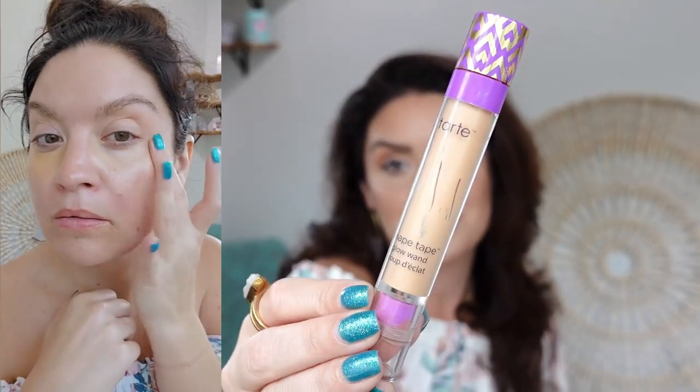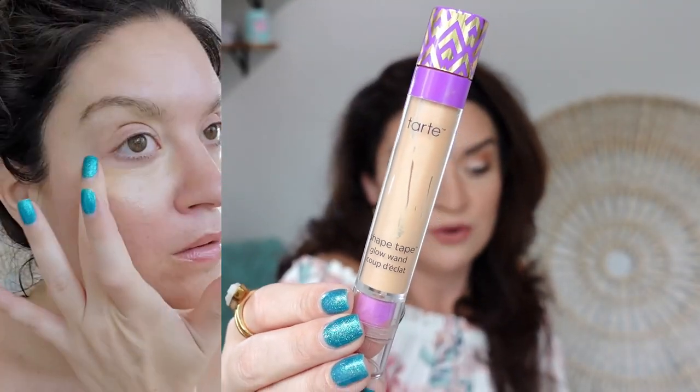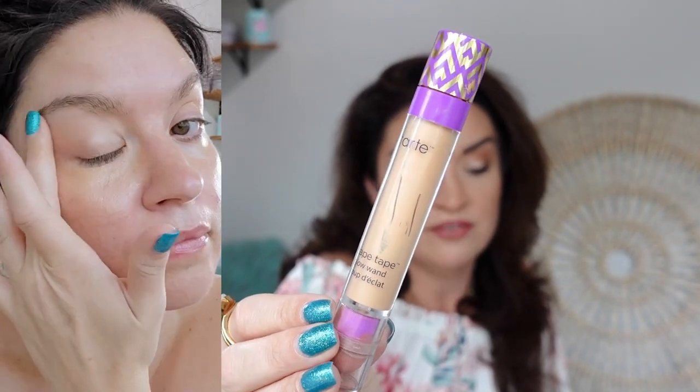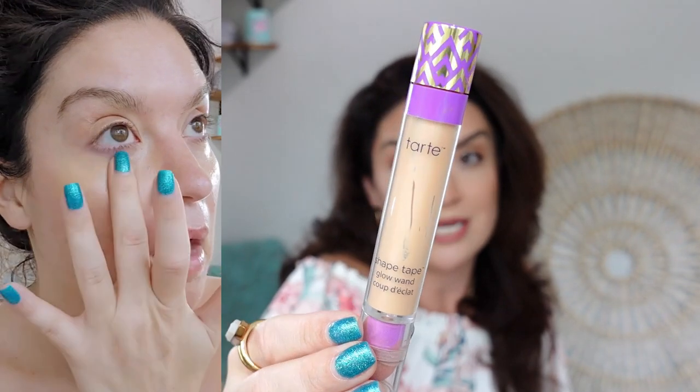It's reflective in the right ways where it's not shiny, but just makes your skin look like a healthy glow in the targeted areas to deflect from maybe some dark circles, kind of give you a little bit of an even look to you. It is so good. I love this. Some of you guys were around when I was first trying it and so confused. This is the Shape Tape Glow Wand. And it comes in a variety of colors, and I believe it's $30 retail.